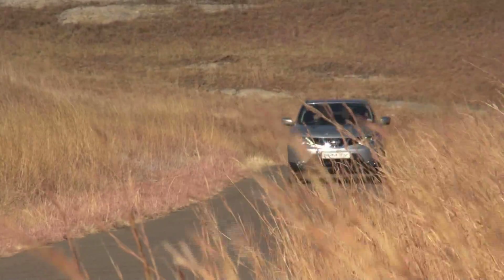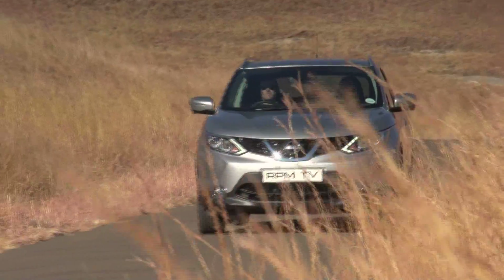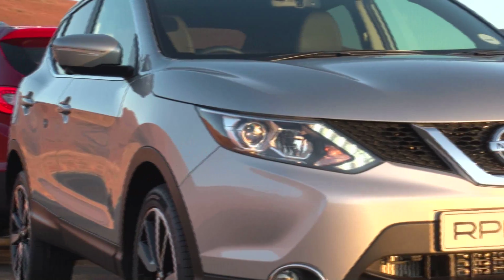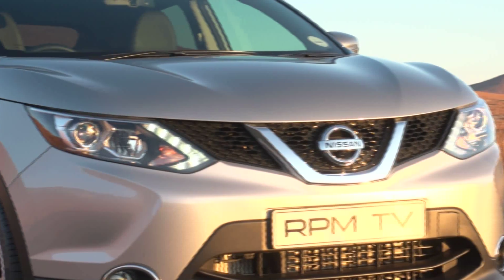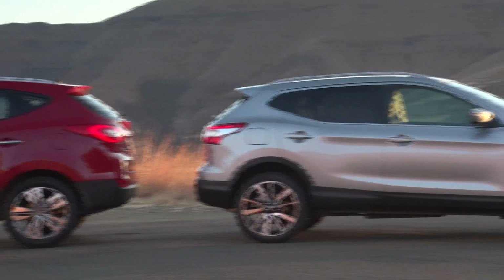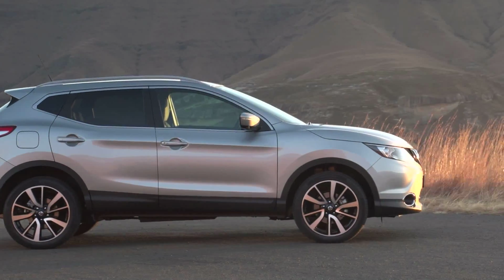The second-generation Qashqai is a striking-looking thing. It may be a little generic from the back, but from every other angle, it's superb. As if it wasn't already completely obvious, this new one has been redesigned entirely. It's longer, wider, lower, and lighter than the first generation, and it makes an impact.